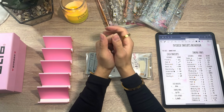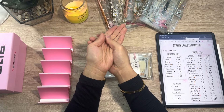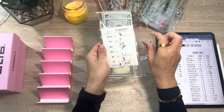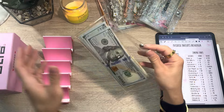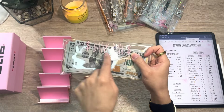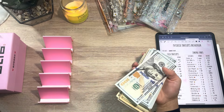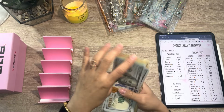My name is Hannah and I'm a registered nurse looking to make more and save more so that I can give more to others. And in this video, we are stuffing week number 4 of September, which is going to be $1,300. This is the envelope that I take to the bank. It says bank run. It is super cute. I got it off Etsy. So I'm going to go ahead and separate this cash.